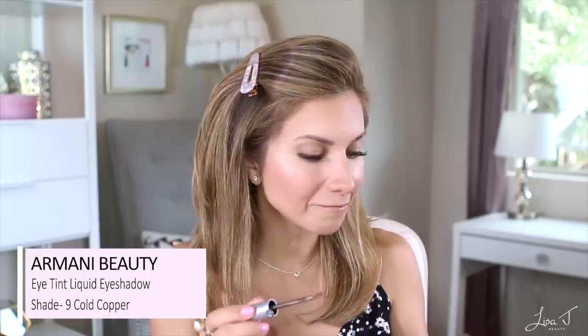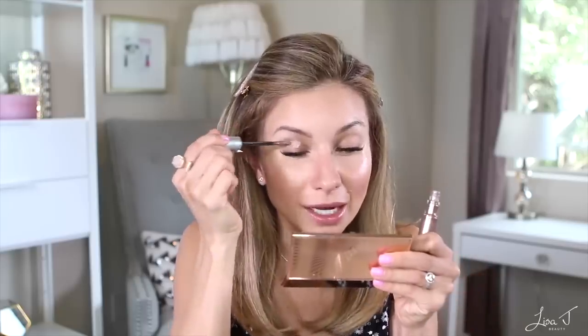So what shall we do? I feel like we should prep the eye first with a little eye primer. So I'm going to go in with my Armani eye tint. This is the shade 09. I think it has another name to it, like Cold Copper or Cool Copper, but we're just going to call it 09. I think they recently changed the packaging on this though.